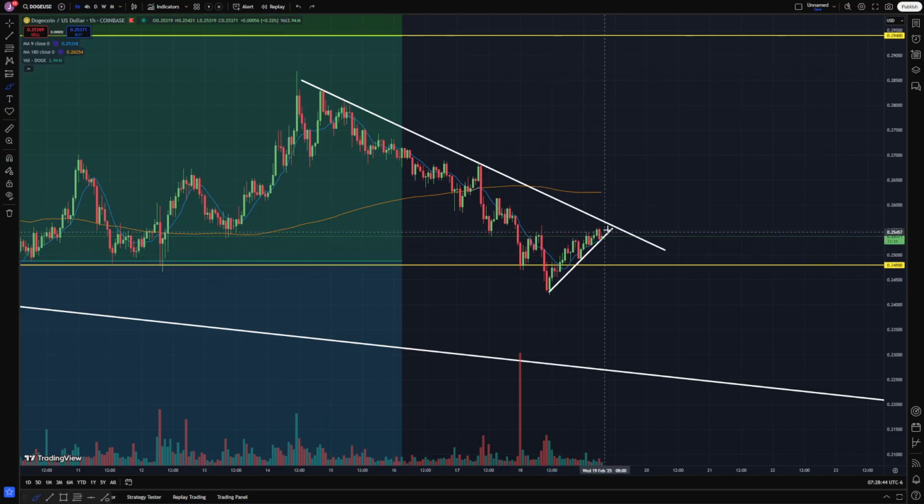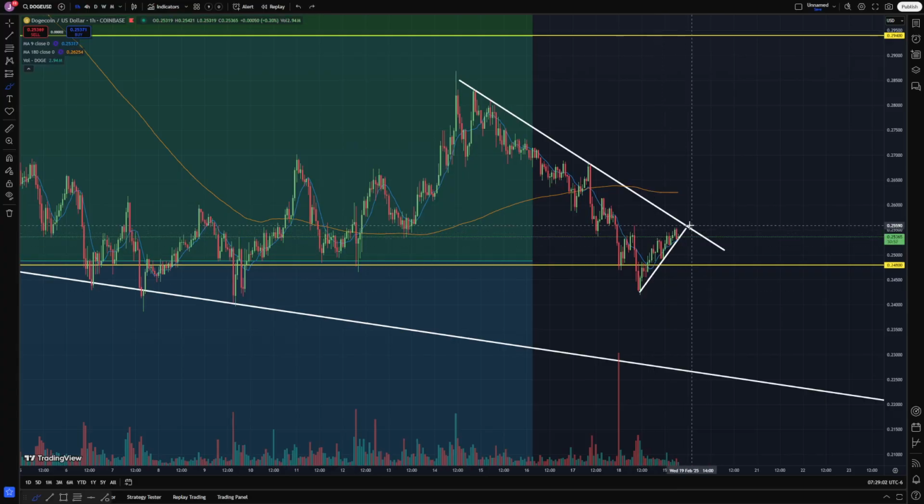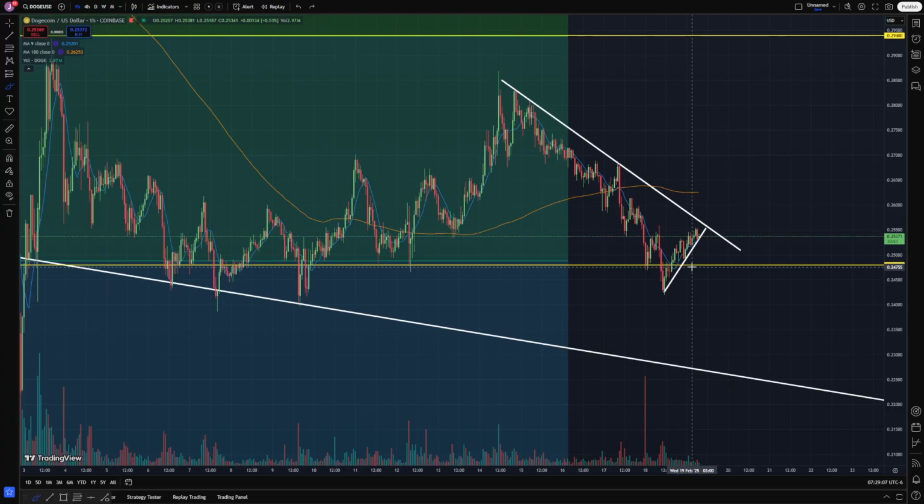Let's see what happens today, actually probably in the next couple hours. Are we going to go to the upside or go to the downside? Are we going to break this support going to the downside, or are we going to break that resistance and push up? If we start pushing up, I'm still kind of skeptical on it. I don't know. We'll see. I have a feeling it's going to go to the downside, but that's just my gut feeling. Let's see if we can break up though.